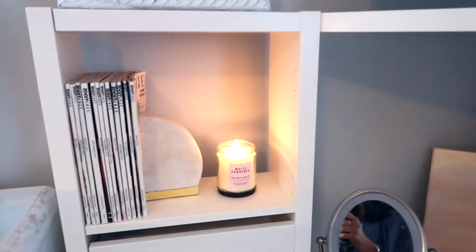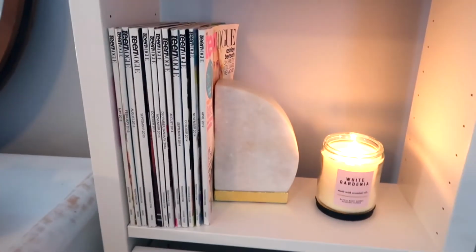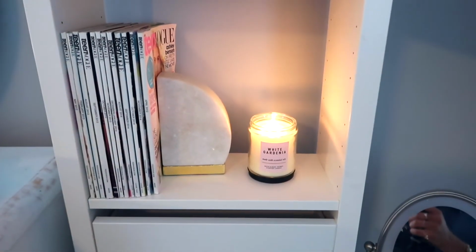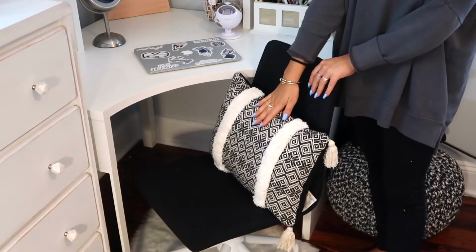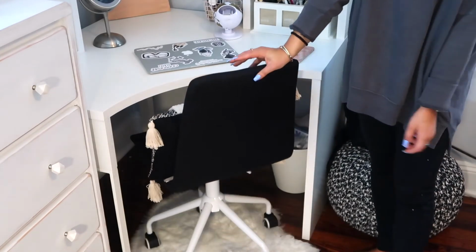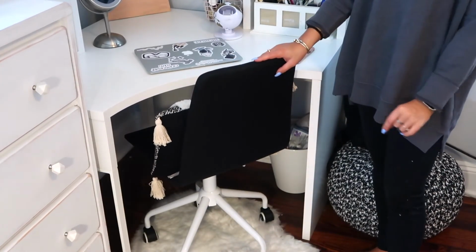And then over here, we have a bunch of Teen Vogue magazines. This little bookshelf thing from TJ Maxx and a Bath & Body Works candle. And some random stuff in there. My desk chair is also from Walmart. So is this pillow. I know, guys, you can find real cute things there, I promise. And I just have a little sheepskin rug on the floor because I love those looks.